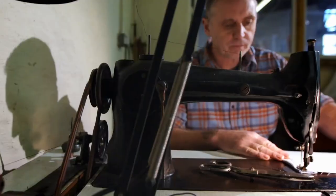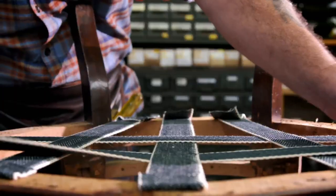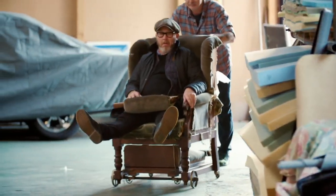Based in North Wales, for the past 30 years, master upholsterer Craig has been doing Drew's upholstery jobs. Basically, over the years, Craig and I have got an understanding, and he knows what I want. I don't have to tell him how I want things finished, he already knows. He does it perfect first time every time, and that's why I keep bringing stuff to him.